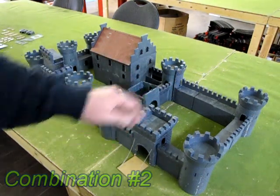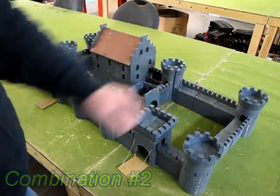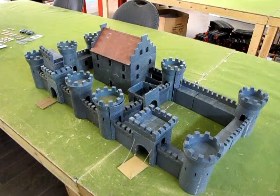Not only that, but as soon as the guys come running in here, your archers could peck them off from these tower tops. So this could be a concept. I'm not too sure. What do you think? Write below in the comments.